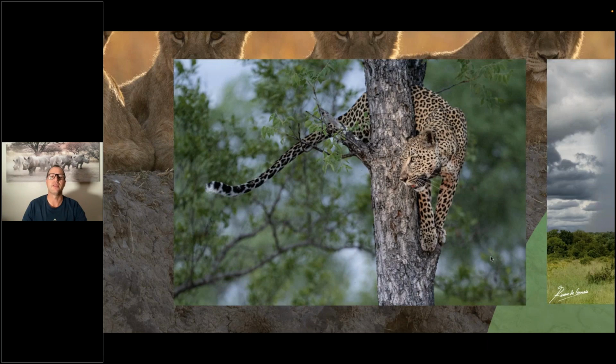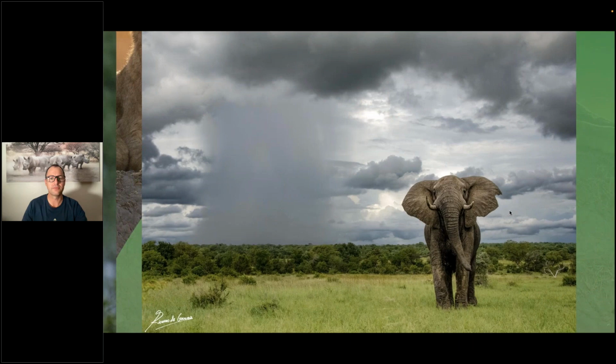Here, I had a big elephant bull that was trying to show he was bigger than us. There was a big storm in the background. For me, this is still one of my favorite photos I've ever taken because the storm seems to signify what's going on in his head.